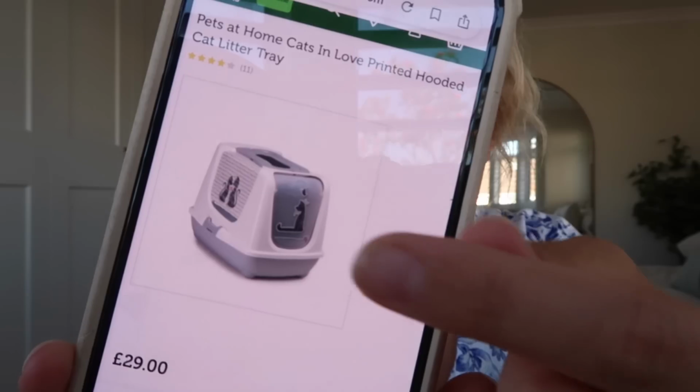So I went with her suggestion because she said it was really strong, it never comes apart, and that is very good. So we went with just one from Pets at Home. Again, I will have a look for you and see which one it was called. Went for the Pets at Home Cats in Love printed hooded cat litter tray, and we basically took the little door, we took this front door bit off when she was a baby, and we've never actually put it back on. She doesn't, I don't think she needs it, so she's happy where it is. It's currently in our boot room, so she has her privacy in there, and yeah, that's all good.